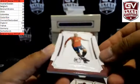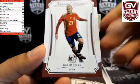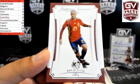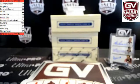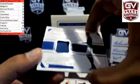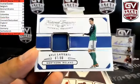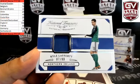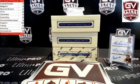Alright, first up we got number to 50, David Silva for Spain. Spain, Sayamol. Next up, jersey piece. We got Kyle Lafferty to 99, Northern Ireland. Northern Ireland, and this one is Mike, 0 cool 18. That is match worn.